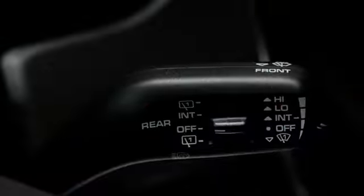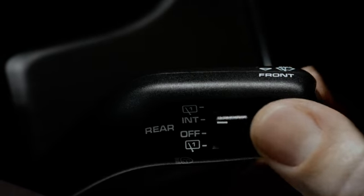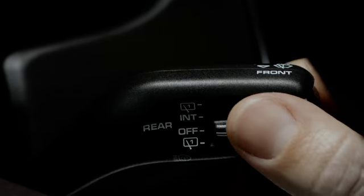Switch on the intermittent rear wiper using the small button in the middle of the wiper stalk. Press the button up to wipe once while in intermittent mode. If the rear wiper is switched off, press the button down to wipe once.